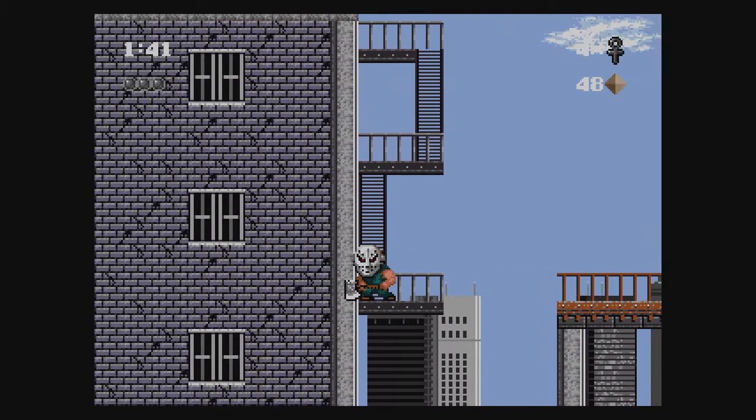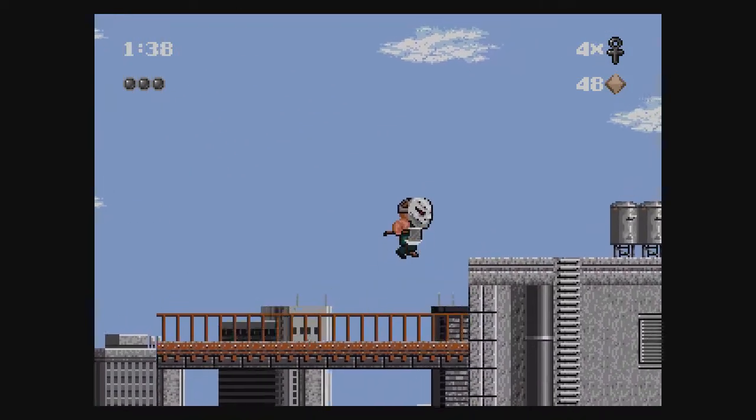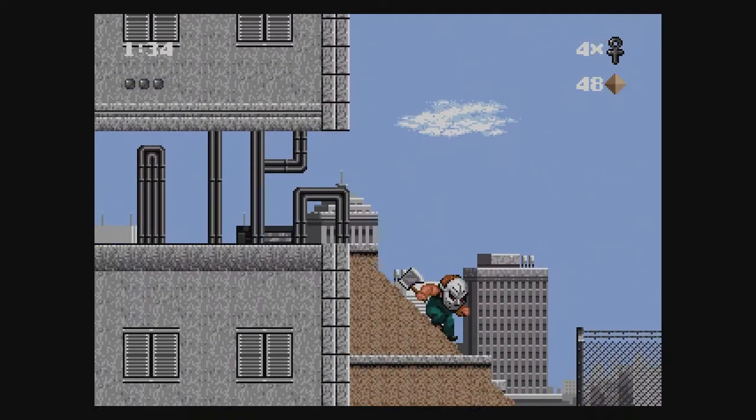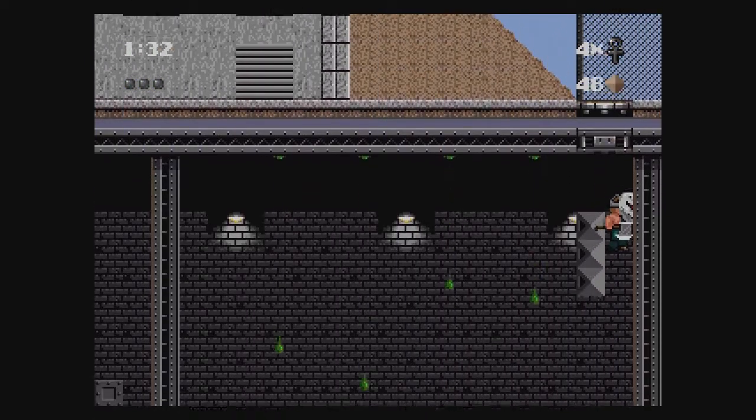But yeah, if you can find the Ghostbusters cereal in stores, and it's something you had when you were a kid, I highly recommend it. It was really tasty.